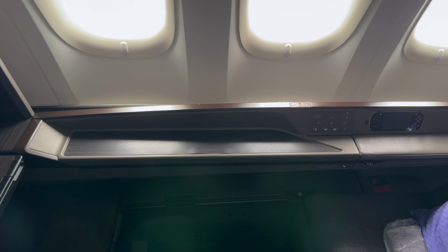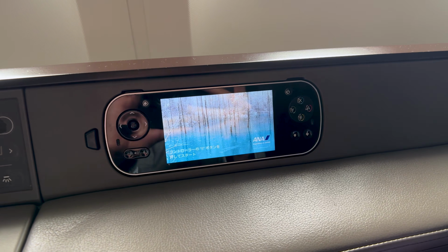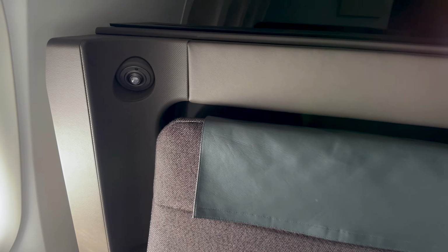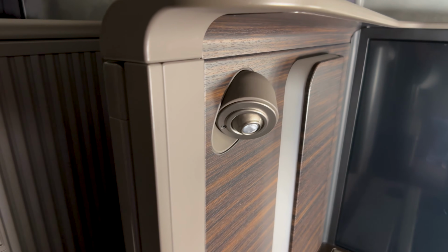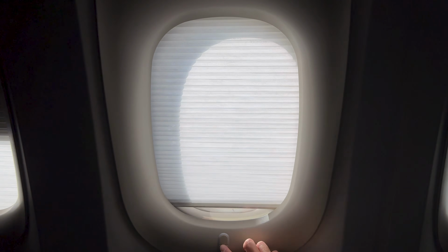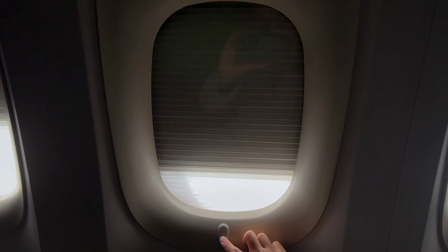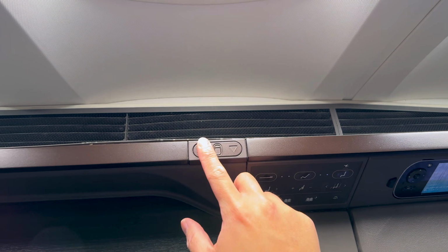On the window side, you'll find this very long side console, which will have your various seat controls, remote control from the entertainment screen, and this lever to move your seat forward and back. Above your seat, you'll find 2 reading lights that you can individually control, and a third light right next to the door. Speaking of light, I love the windows on ANA's 777, which features electronic blinds that were super easy to use instead of those auto-dimming windows found on newer planes. An even cooler feature is there's a master switch that controls all the windows at the same time.